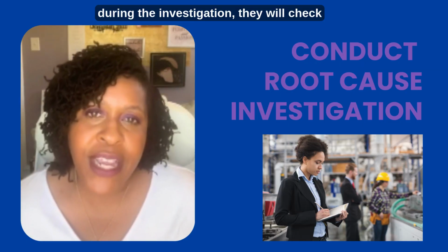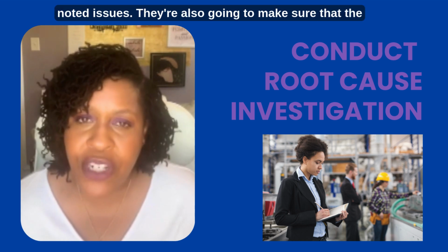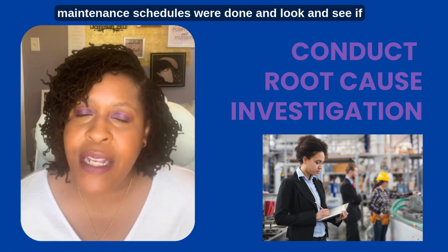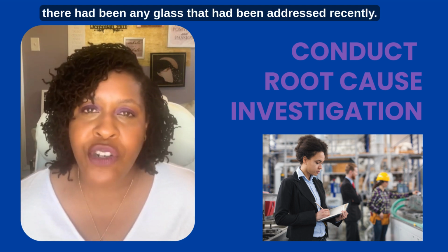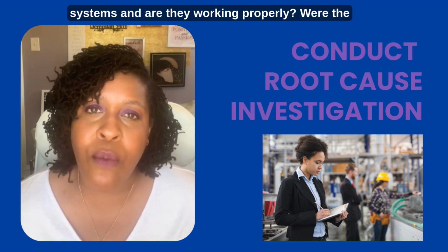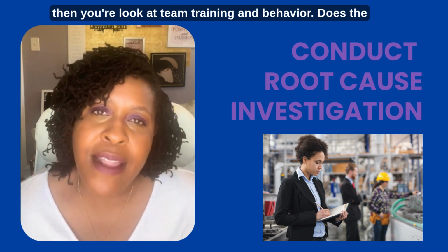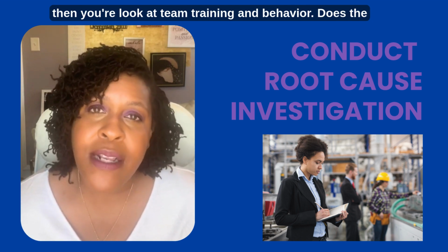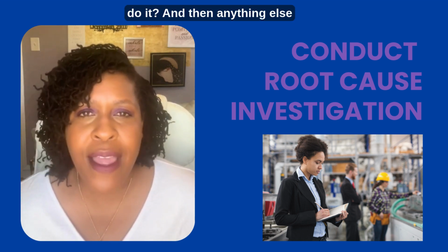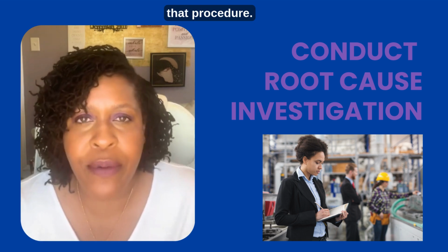Now, during the investigation, they will check equipment logs for maintenance and any noted issues. They're also going to make sure that the maintenance schedules were done and look and see if there had been any glass that had been addressed recently. They're going to look at the foreign material control systems and are they working properly? Were the settings correct? Was everything together? And then you're going to look at team training and behavior. Does the team know what they're supposed to do? And did they do it? And then anything else that you determine could be a root cause when you're going through that procedure.